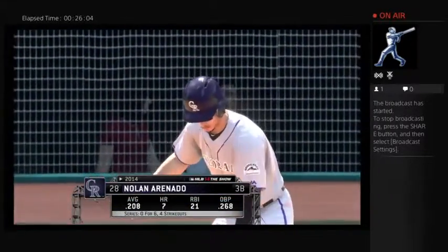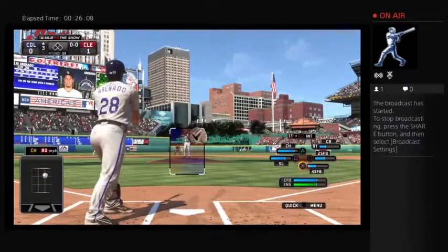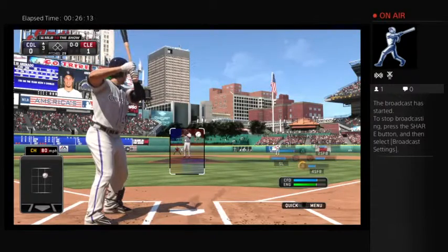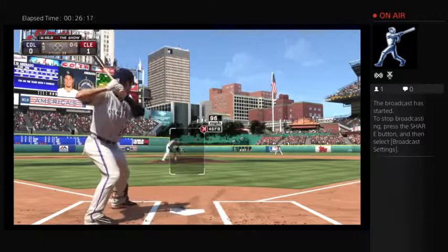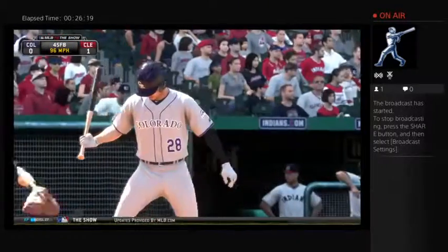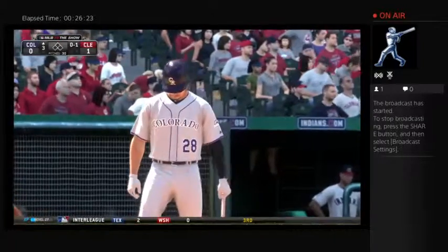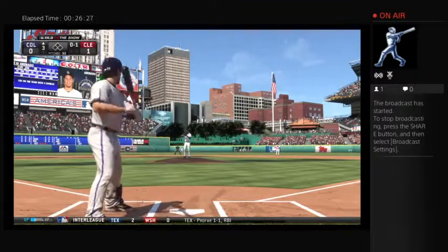Nolan Arenado will step in here to start their half of the third with the top of the order to follow. Nolan Arenado. And a fastball's in there for strike 1. That's one of those fastballs that just never feels like it's going to be a strike. It's up at the letters, and that's a tough one to do anything with.